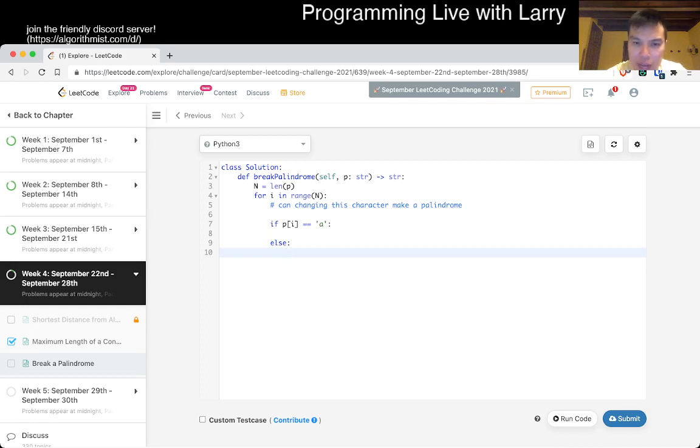If this P of I is not equal to A, then I think we can just set it to A and be done, unless it is the middle character. Because you can have something like A, B, A. Actually, just this example, right? If you're here and you point to the B, then that's no good. So maybe we just do the first half, and then we have different logic. We know that this is a palindrome, so if the first character is an A, then we skip it in the first half.